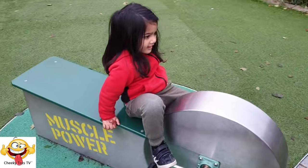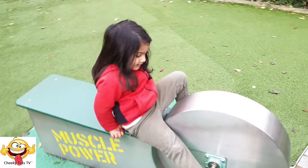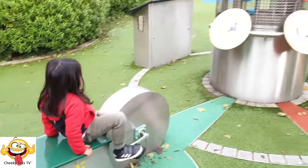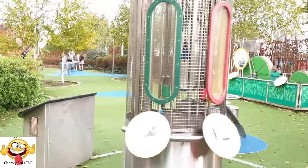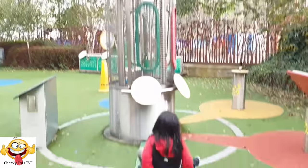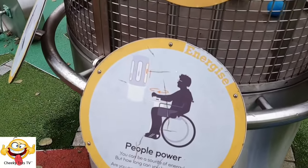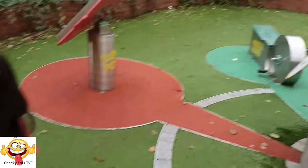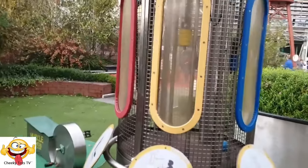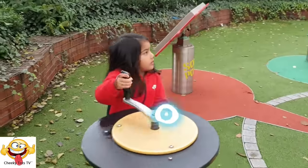Hey kitty, what are you on? Muscle power, are you cycling? Good girl. Come on, pedal. Make that chain go up. Come on, kitty. Pedal power. See, if you spin that, Raya, spin it and that will go up. Like it going up, okay? Come on, kitty, keep spinning it.